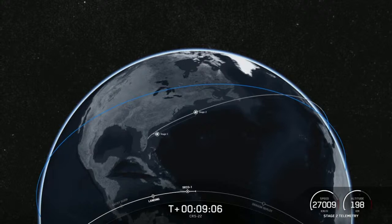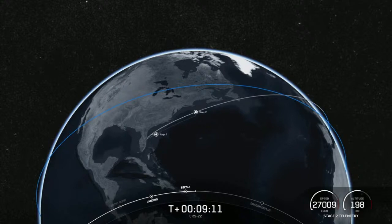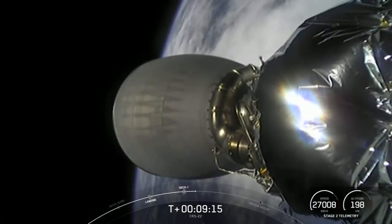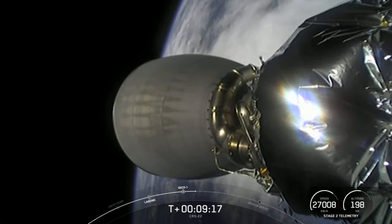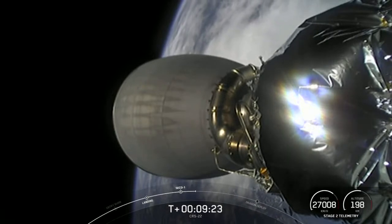Fantastic. So with that, the second stage has just one major task left. It is commanding separation of the Dragon spacecraft just a few minutes from now. Until separation, the second stage will be making some small adjustments during this coast prior to Dragon separation.